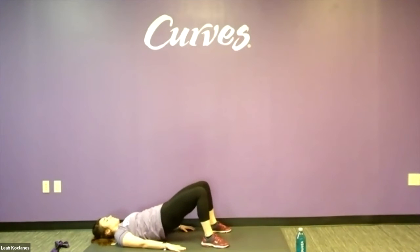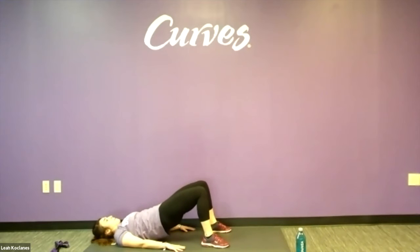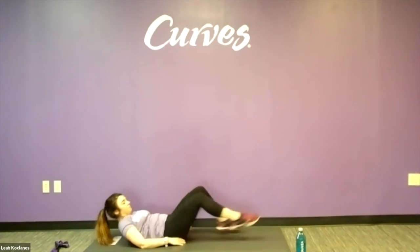Use controlled motions to come back to the ground. As we lift up, we want to create a nice line from our knees through our hips to our shoulders. Raise up as high as you can. Change stations now. Now let's do a reverse tabletop.